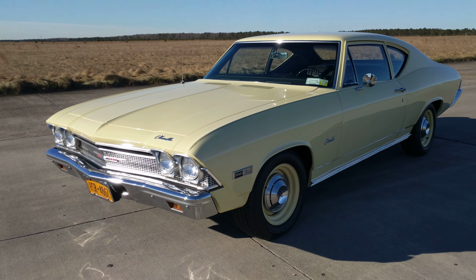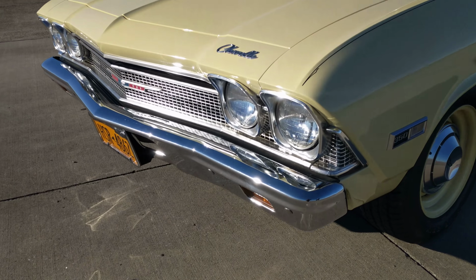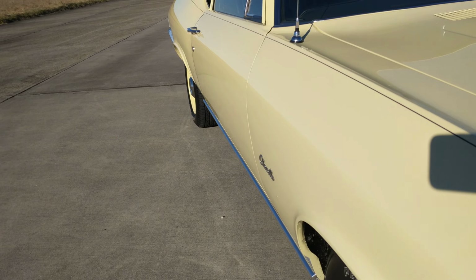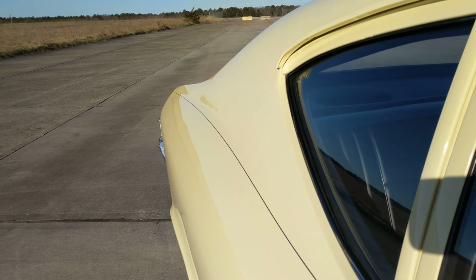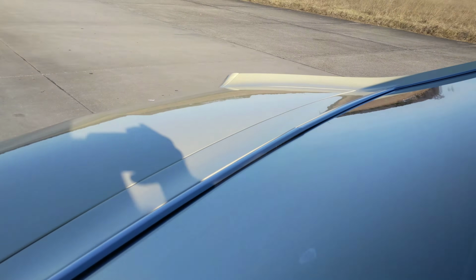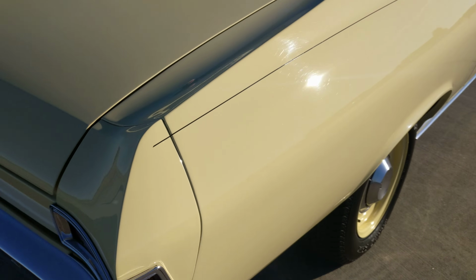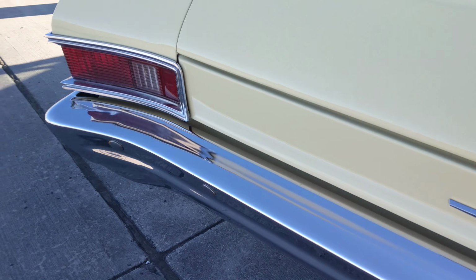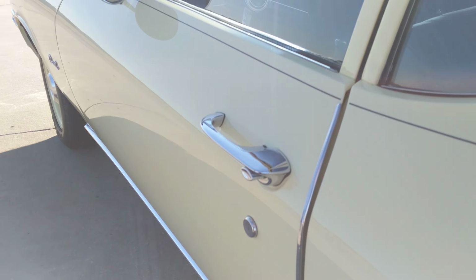Currently, it has a 350 crate engine in it, with Hooker headers, four-wheel disc brakes, Edelbrock aluminum intake, carb. It's just a real nice cruiser. It's a super honest car. Beautiful panels, great fitment. What I was told from the person I bought it from was that it was restored by the second owner, I think around 2009, 2010.